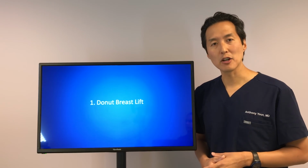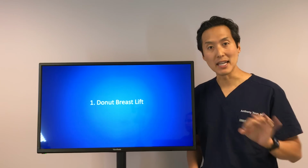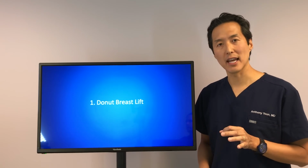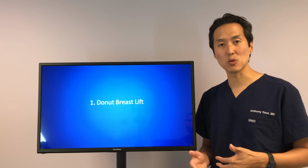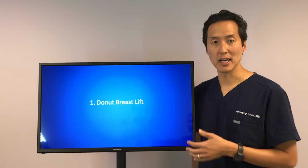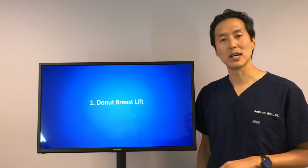So I don't know of a single patient that I've ever seen that had a true donut breast lift with an amazing result. There's always something that happens. The areola changes shape, it enlarges, the scar gets wide. It can be an absolute nightmare. So I strongly discourage you from having the donut breast lift.